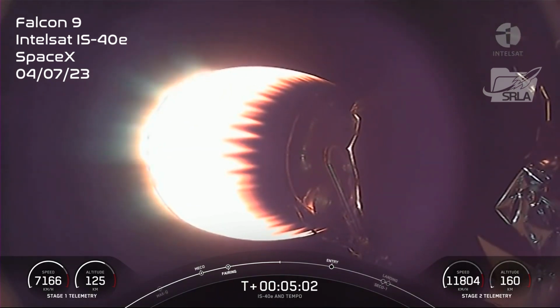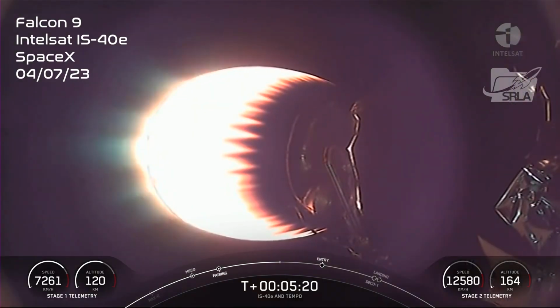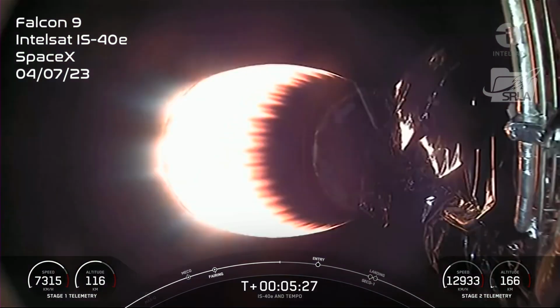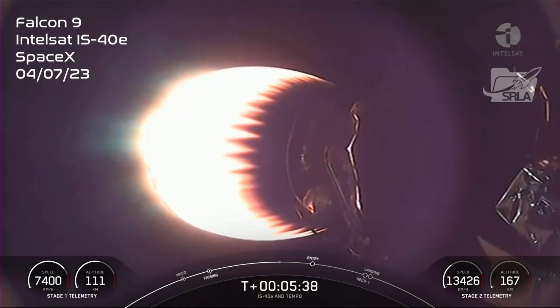Both vehicles continue to follow nominal trajectories. Although we can't see the first stage right now, you can follow along with the telemetry there in the bottom left-hand corner for stage 1, and then that stage 2 telemetry there in the right-hand bottom corner of your screen. We can see that the first stage is now beginning its descent back to Earth, so it has already passed through its apogee, making its way back down. This time we're targeting a landing on our drone ship, which is parked a couple hundred miles off the coast of Florida in the Atlantic Ocean.